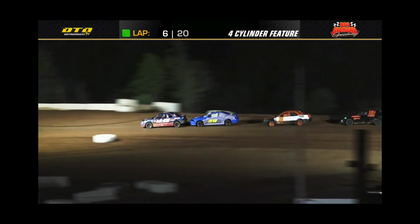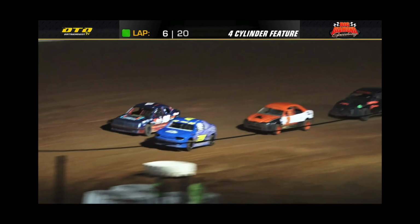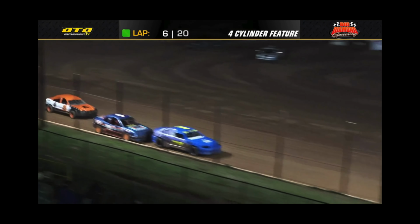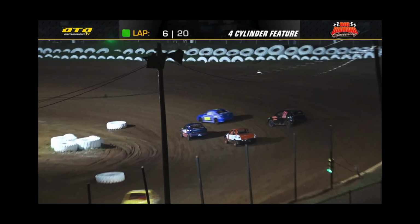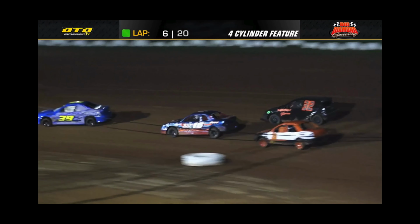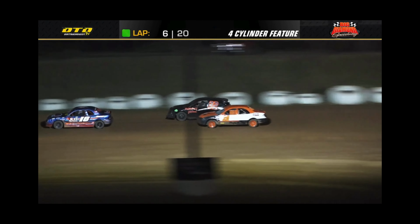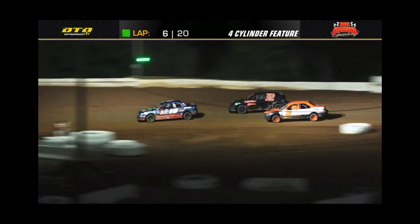Standing front of the pack, racing going on here with the Keystone Sport Compact Series. And here comes Larry Eck. What a bold inside move to take the race lead. Off of turn number 4 and into the front spot.